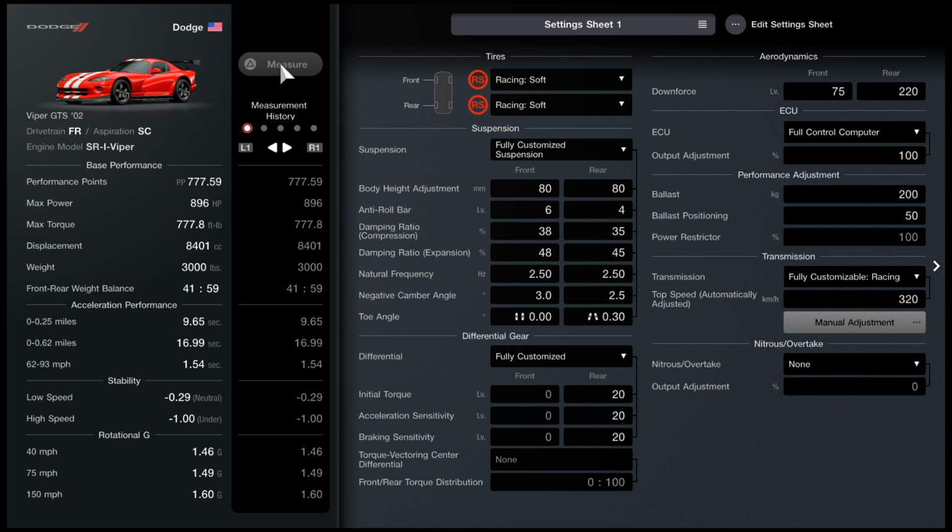777 for performance points, 896 horsepower, 777 foot-pounds of torque. The weight, we are up to 3,000 pounds. I tried to get the ballast as close to 50-50 as possible, but even maxing it at 200 kg and having it all to the rear, the best I was able to squeeze out of it was 41% in the front and 59 in the back.